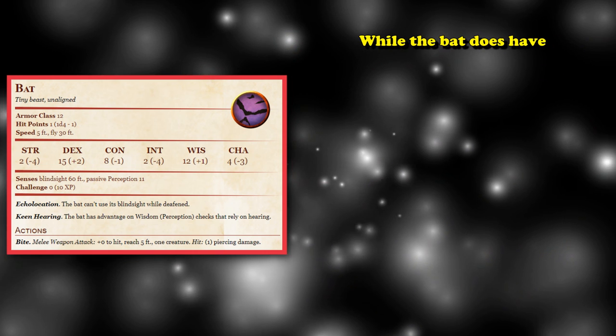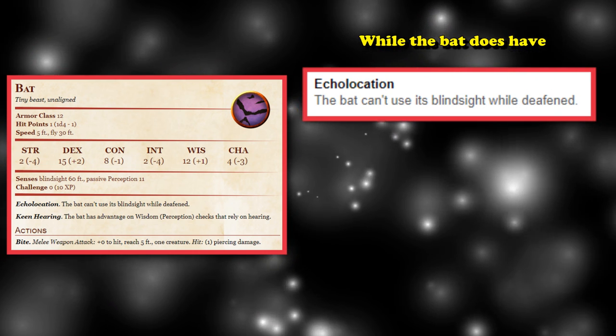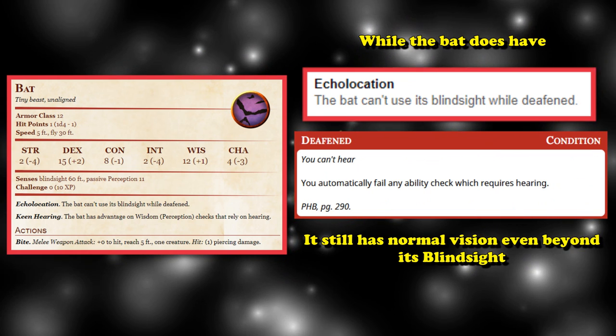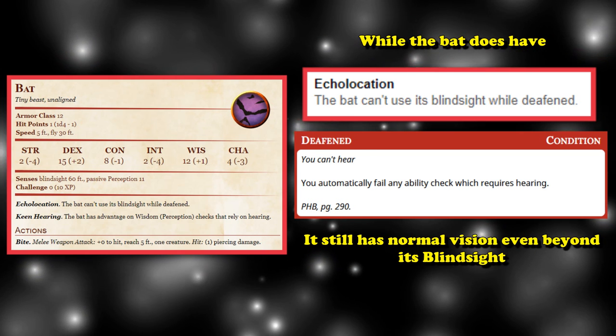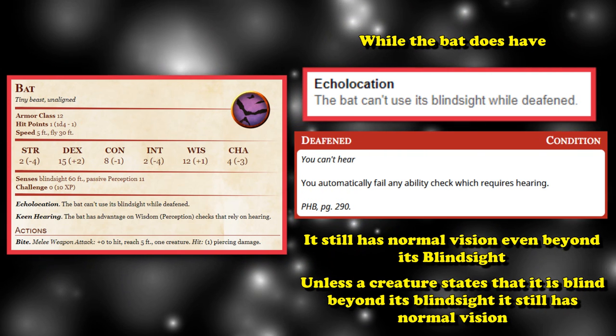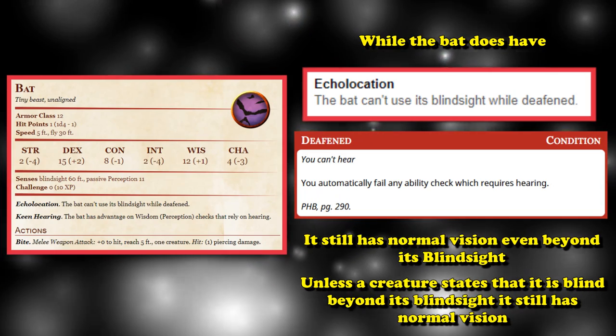And also remember, while the Bat does have the negative trait called echolocation, where it can't use blind sight while deafened, the Bat is not blind past its blind sight, so it has normal vision past 60 feet. Unless the creature specifically says that it's blind past its blind sight, then you can just assume it has normal vision in addition to that blind sight.